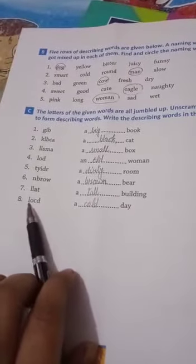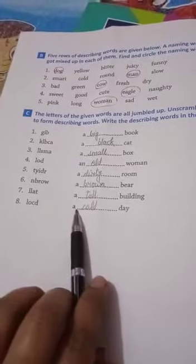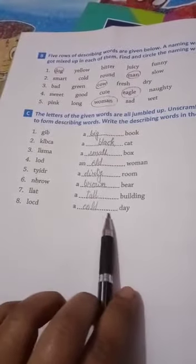And L-O-C-D, it means COLD, cold day. Okay.